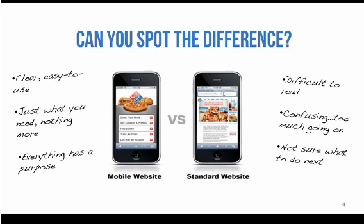You can see the site on the right has lots of information, and it's very difficult to read. The text is very, very small. If I told you to find their number or to order a pizza on that website, it would be very difficult to do. Versus the one on the left, it's very clear and easy. You've just got a handful of options, and it's nice big buttons to press to take you to the most important features, right?